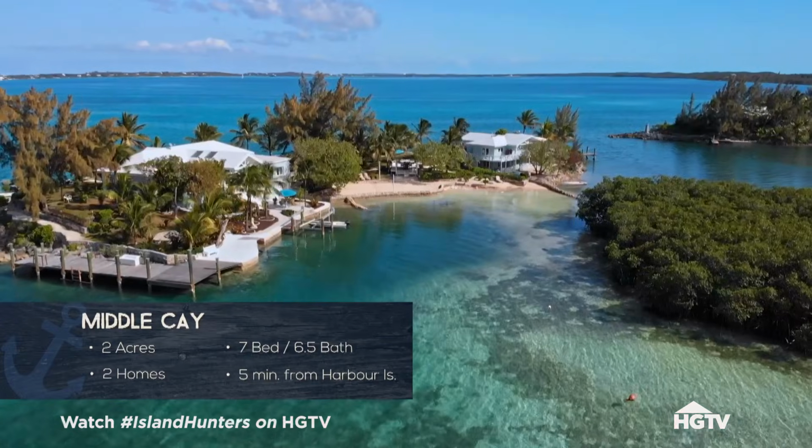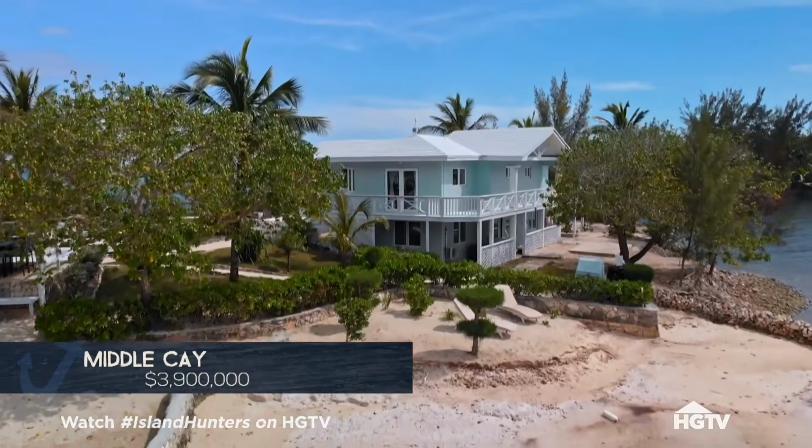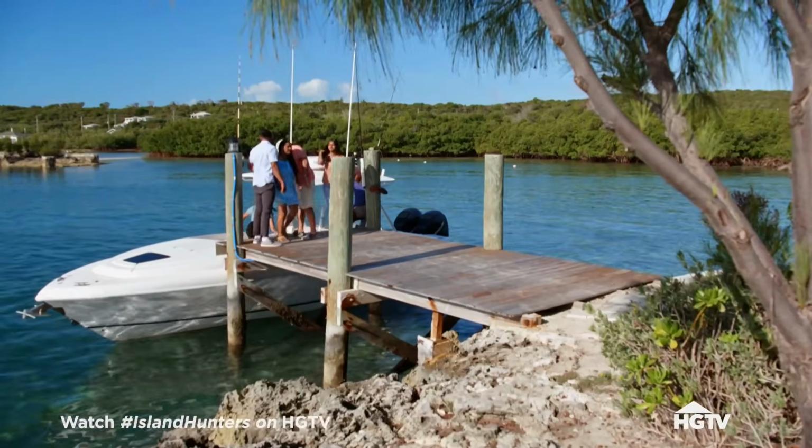Middle Key has 2 acres, 2 separate homes, 7 bedrooms, 6.5 baths, $3.9 million. It's ideal, turnkey. This looks absolutely divine. It's gorgeous, you'll love it. You got it? Thank you.